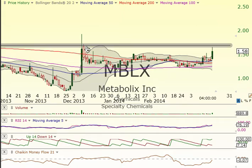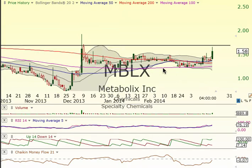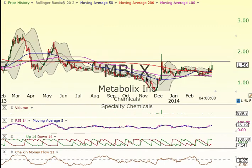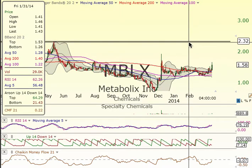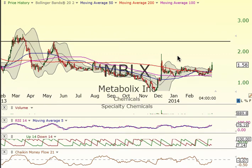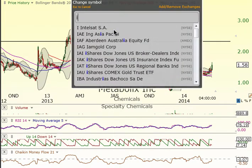wanted to look at the 50. So you hit your head a little bit on that candle right there, and that acted as resistance. But after we break this, this thing should really take off, and the only thing in the way right now after that is 235. So keep an eye on this one, MBLX. She's really looking good.